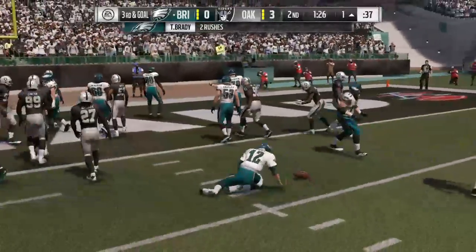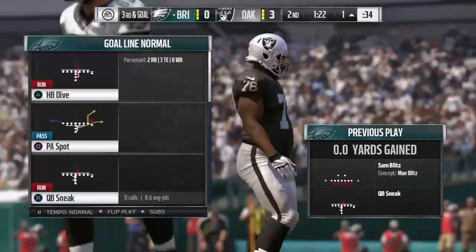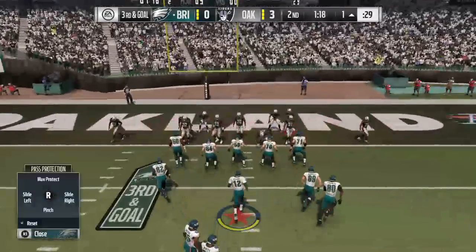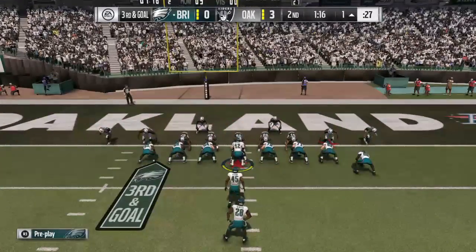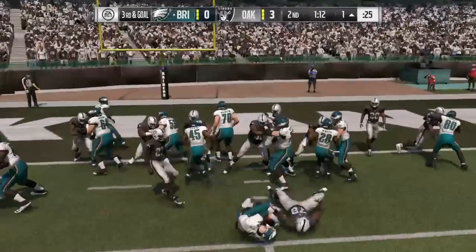They hold him again, and now all of a sudden it's 3rd and goal at the 1. Almost want to go Shakespeare here. My kingdom for a yard. Quarterback sneak. Nothing doing. Better be careful. Shakespeare might sue you. Yeah, he might come get me, right?